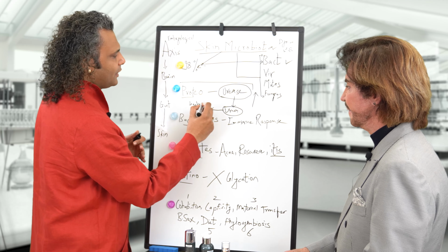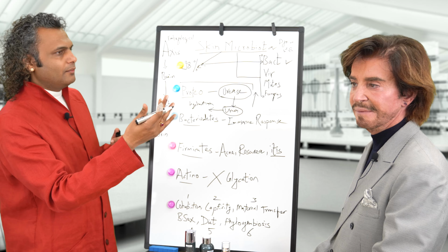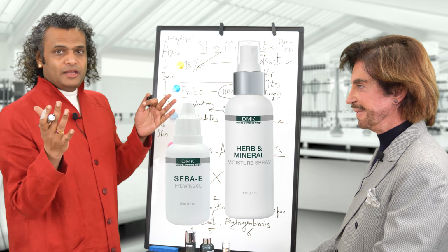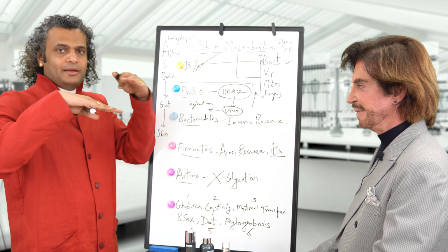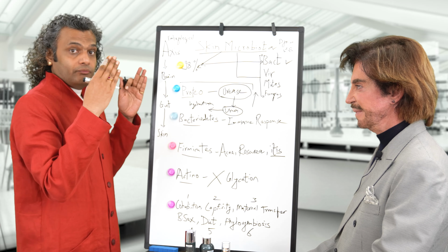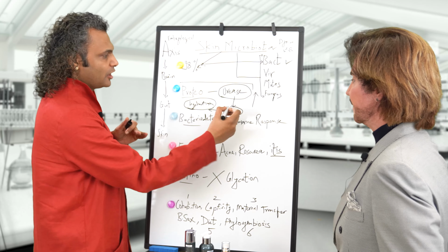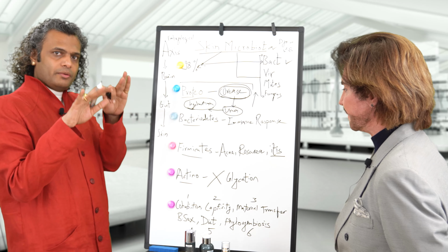So you imagine now our acid mantle, the combination of C by E and the urban mineral mask. C by E and herbal. So what we are doing is trapping that hydration inside, and that exactly gives a natural acid mantle. So this environment will further help in the hydration because it is acting on the urea. So it is controlling the production of the urea.